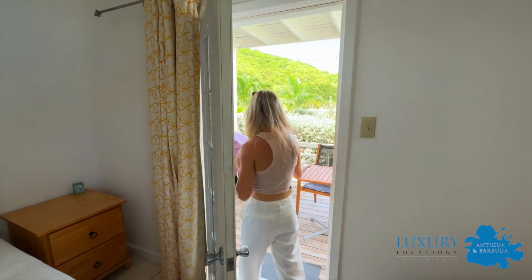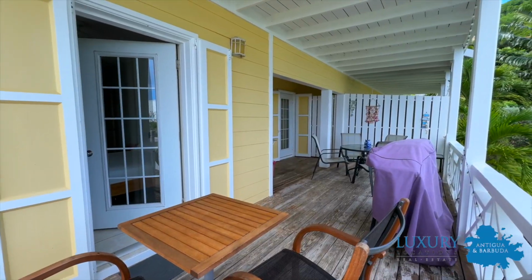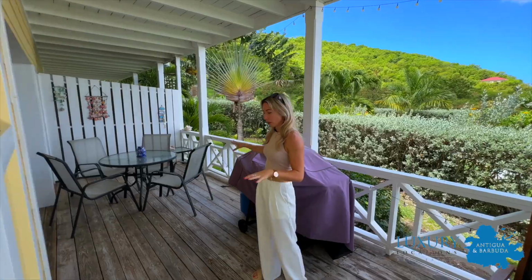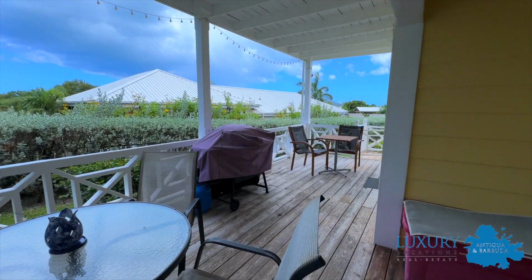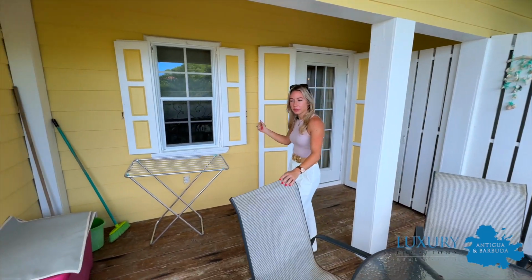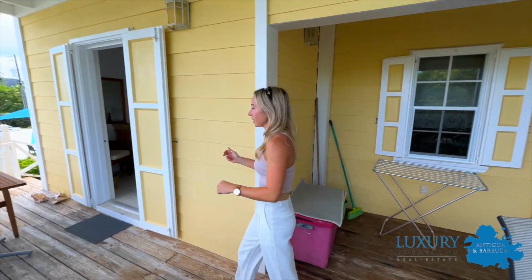As you head on out, you have an area to have your morning coffee, a barbecue, the patio area, alfresco dining, and also further access to the property over here. Let's go inside and take a look at the ensuite.